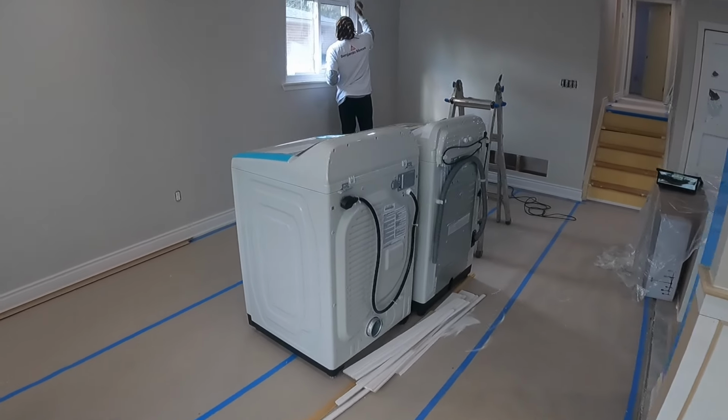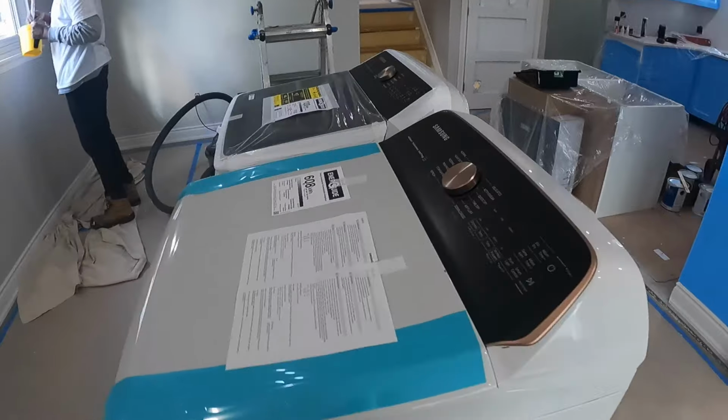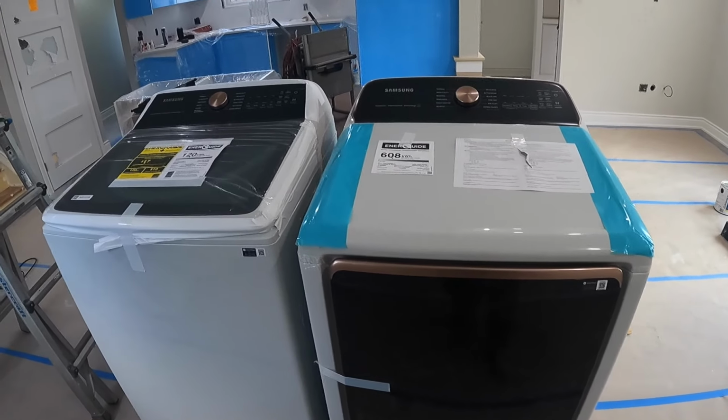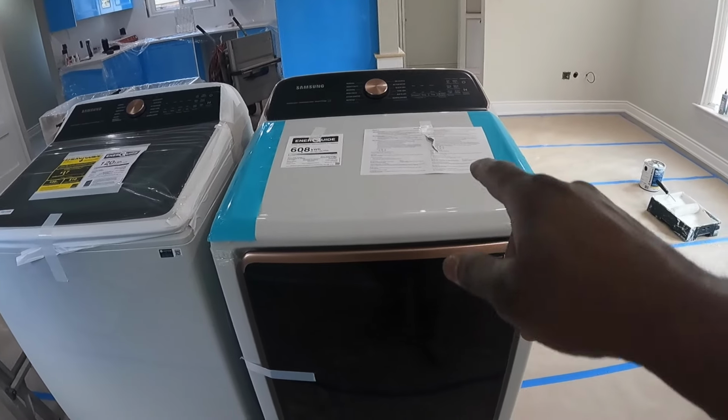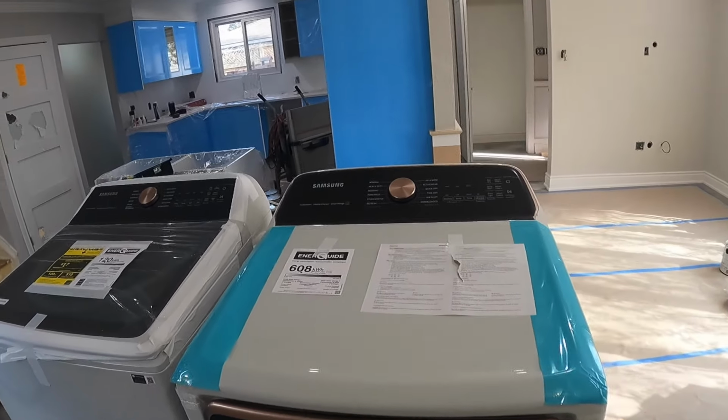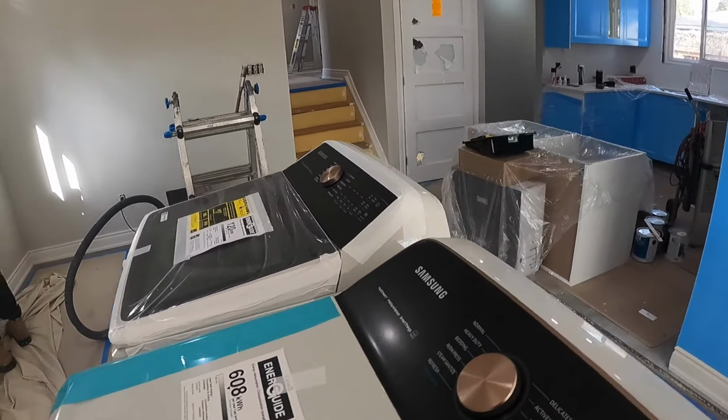Oh, we got a washer and dryer here. It's a fancy one. Tell me, people, do you prefer top loaders or front loaders? Which one is the better one? Or which one do you prefer?